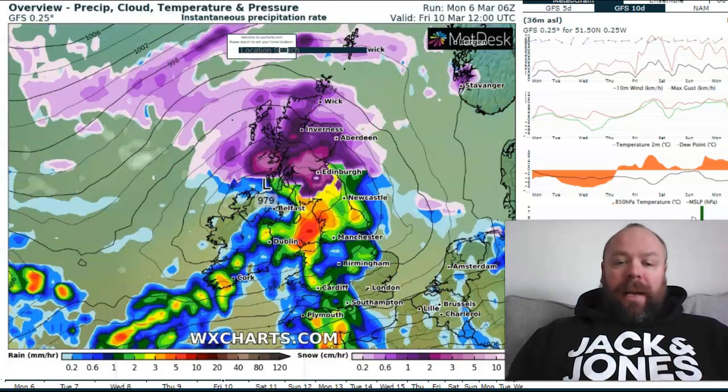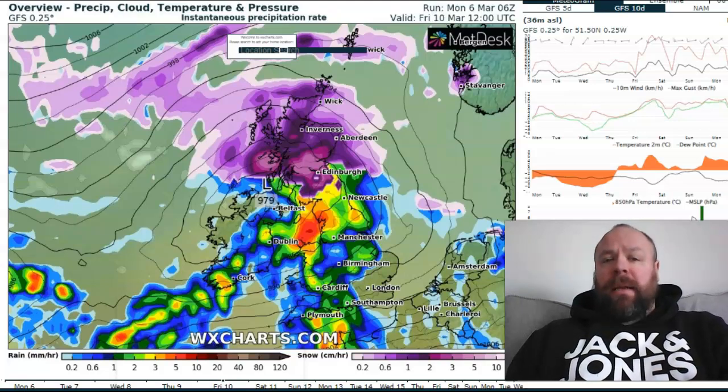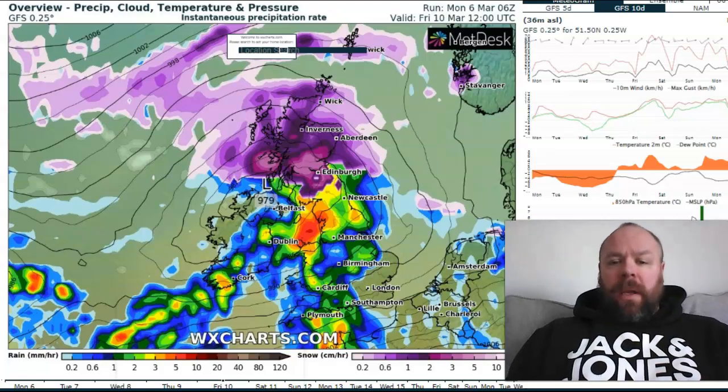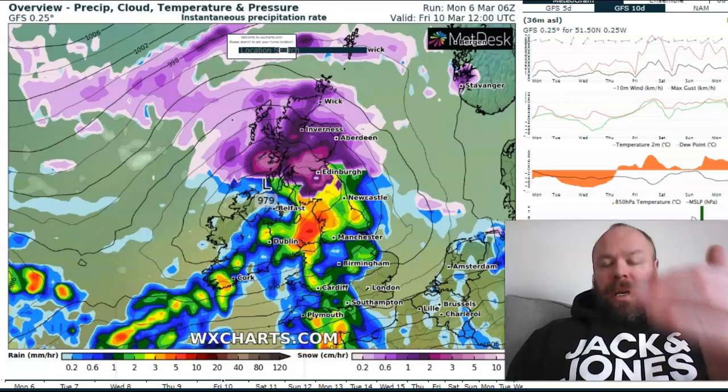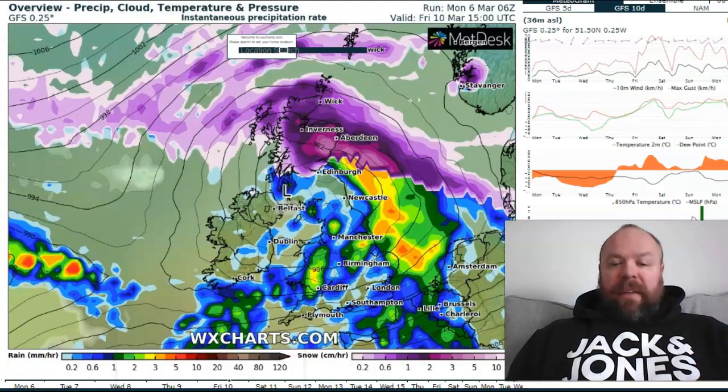And then quite a messy picture here. As that system deepens, we could see some gales around the perimeter of this area of low pressure. Heavy rainfall, potential embedded thunder and lightning within it. And also we could be talking about a significant snow event, possibly as far south as northern England, but in southern Scotland, the central belt and the Highlands, we could see significant amounts of snow.